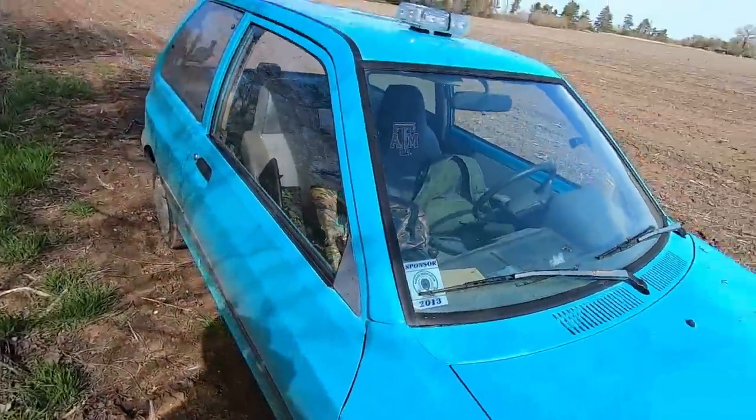But today, I'm not exactly sure what we're gonna do pigeon-wise. We're gonna shoot some pigeons, but I've got a few ideas, and I'm not sure which one we're gonna go with. Bobby might have his own set of ideas. I'm not sure. But the old Festiva, look how pretty she is.